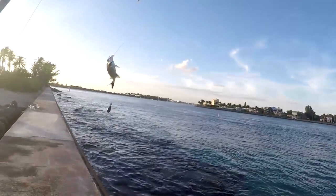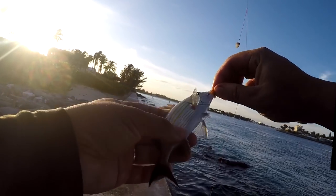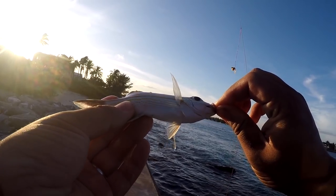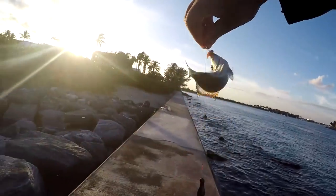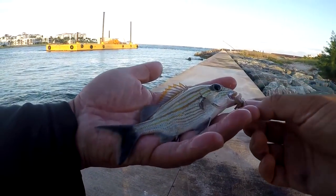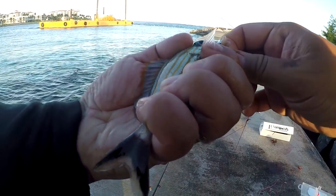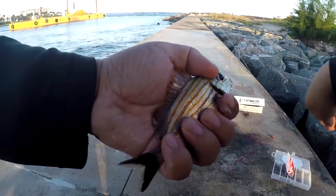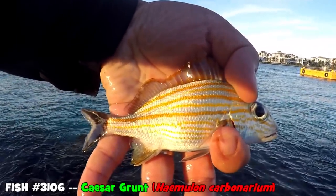So, what we got here? Another species for today? Yeah, now what exactly is this? What are these? I need to double check this one. These grunts are killing me today. Wow, this is actually quite fascinating. Today, I'm really catching all the weird and interesting types of grunt out here, 100%. This right here, my friends, I am pretty positive, is the Caesar grunt, the Haemulon carbonarum.